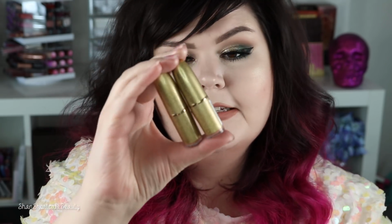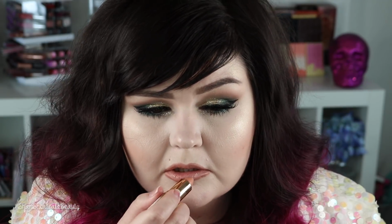Okay, so the new lipsticks that I haven't tried yet that I'm going to use are from Makeup Revolution, and they are Life on the Dance Floor VIP lipsticks, and I'm going to use a mix of Elite and Invite Only. And this one's Invite Only. I'm just going to use a little bit because it's lighter.